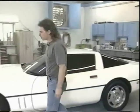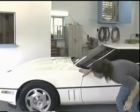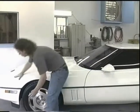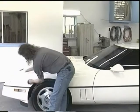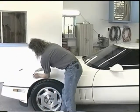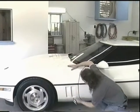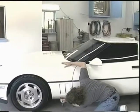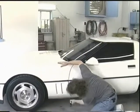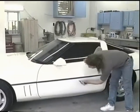What we want to do now is make sure that we've got a good visual inspection of the vehicle and just look at it really closely and make sure that you point out and notate any damage. It may seem like minor damage, but if you paint over top of it, it really is going to show through the final top coats. And we're spending a lot of money on paint. We want to make sure we're thorough.